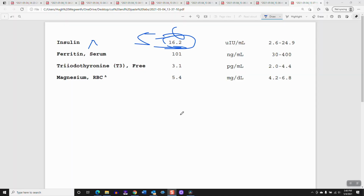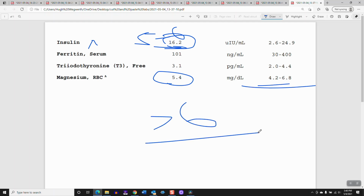And on top of that, we have high oxalates. Now, oxalates aren't really in your bloodstream. They get deposited in your tissues, your muscle tissue, your brain tissue, neurological tissue. That's why when you move, it's very, very sore. It can be very, very tender. And then magnesium right here is 5.4. It falls within the range there, but we want to see this 6 or greater. So he's not in the sweet spot for magnesium.